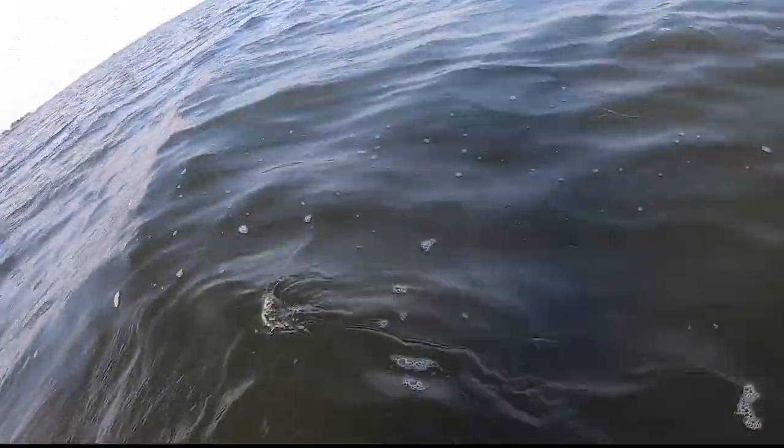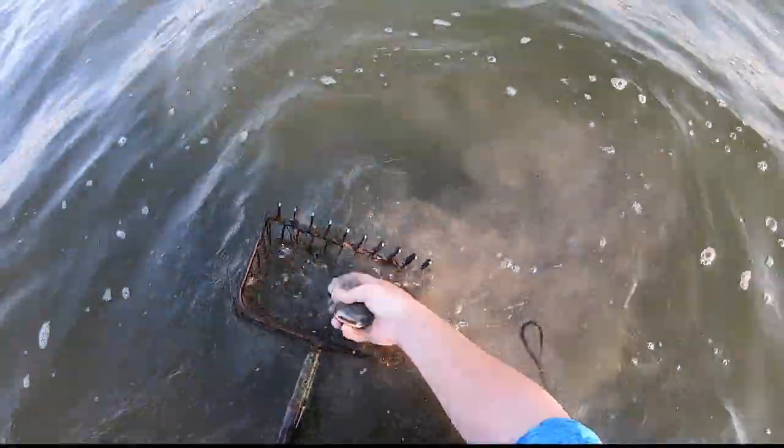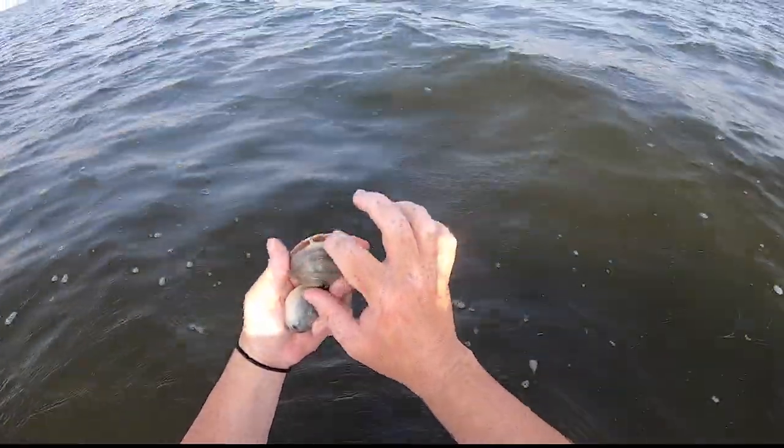But I think I feel another one. Ooh, two guys, look at that. Two keepers in one shot. Man, these are clean. And they got a cool reddish hue on them.